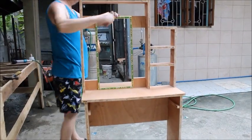Ladies should paint that pink. You see pink paint around here anyway? Yellow. See the yellow paint around here anyway? In the hardware store. Look.